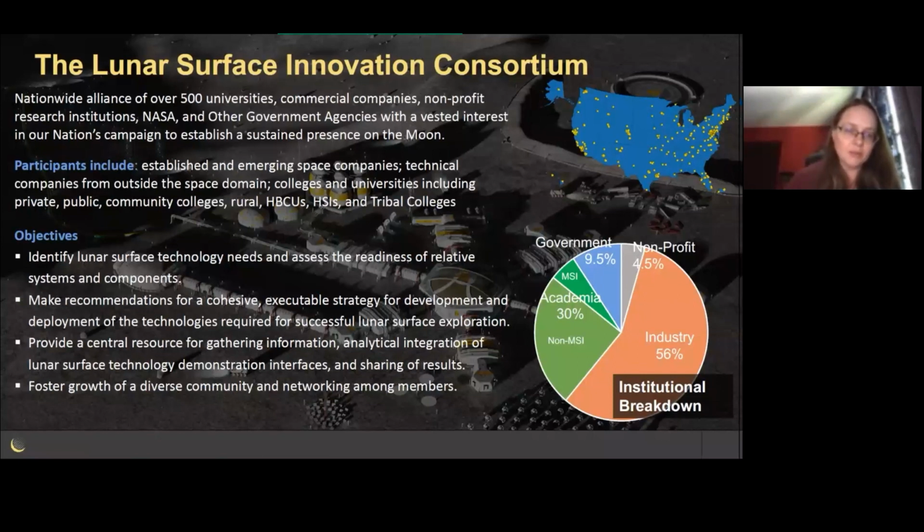One of the big things we've been trying to do with the consortium is reach out to non-traditional technology providers, because we really want to encourage diversity of thought and innovation, and not just do things the way we always have. So we've been working really hard to talk to industry folks that are not necessarily space industry, but are tech industry. So whether it's AI, robotics, construction, all kinds of different companies, and bring them into the fold. And likewise, we're trying to reach out to different types of colleges and universities throughout the country to really generate excitement around the return to the moon.